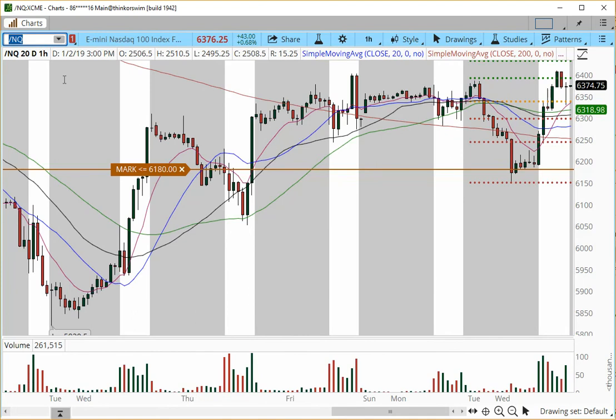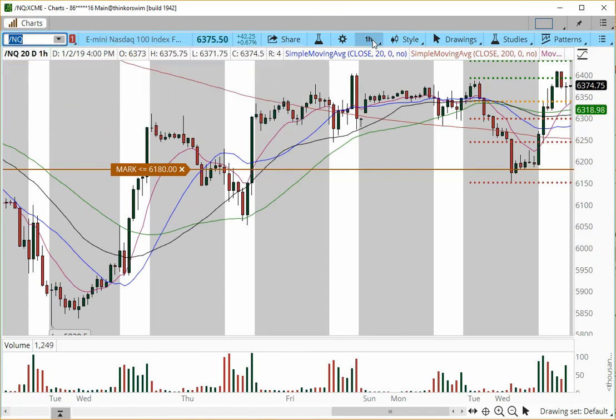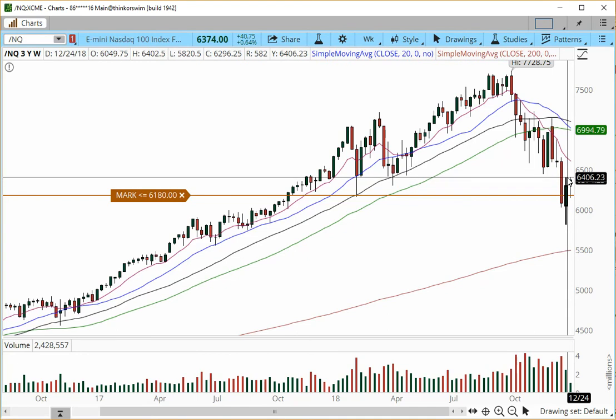Okay, so from the weekly perspective, let me just go to the weekly quickly right here. From the weekly perspective, we have not triggered a weekly buy yet. So therefore, we're still standing. Here it is. We are not yet triggered into the weekly buy.